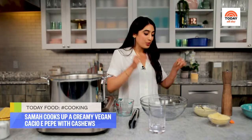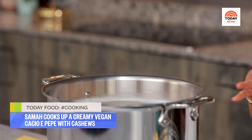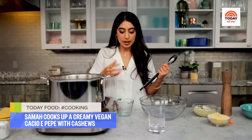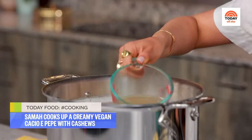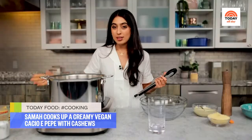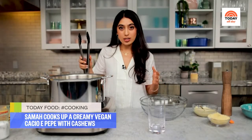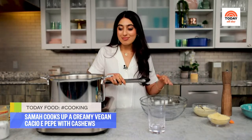We're done. Woo! Here's what I want to do. I want to save some of that starchy water for later to add to the sauce and pasta to help thicken it and bind it. So I'm going to save some of that. Just a little for later. I love being prepared. And now I'm just going to use my tongs and transfer my pasta to my dish. And then I'm just going to mix the sauce all up.